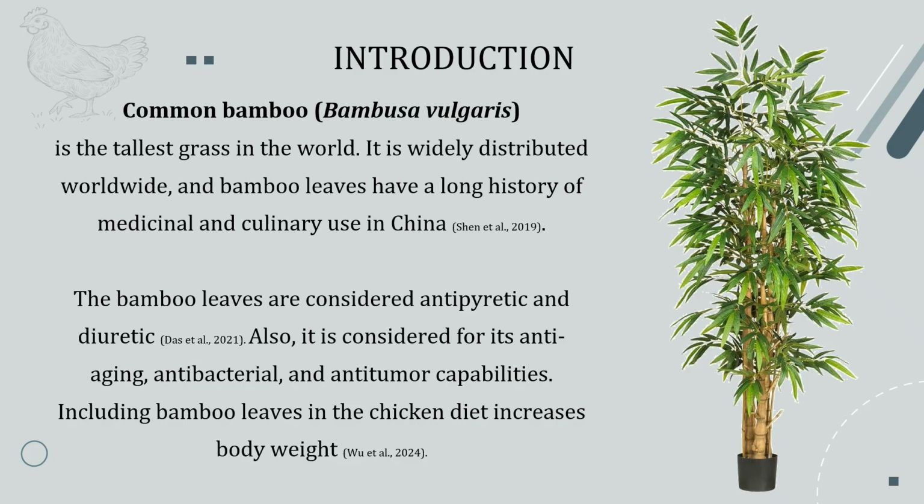Common bamboo is the tallest grass in the world. It is widely distributed worldwide, and bamboo leaves have a long history of medicinal and culinary use in China. The bamboo leaves are considered antipyretic and diuretic. Also, it is considered for its anti-aging, antibacterial, and anti-tumor capabilities. Including bamboo leaves in the chicken diet increases body weight.